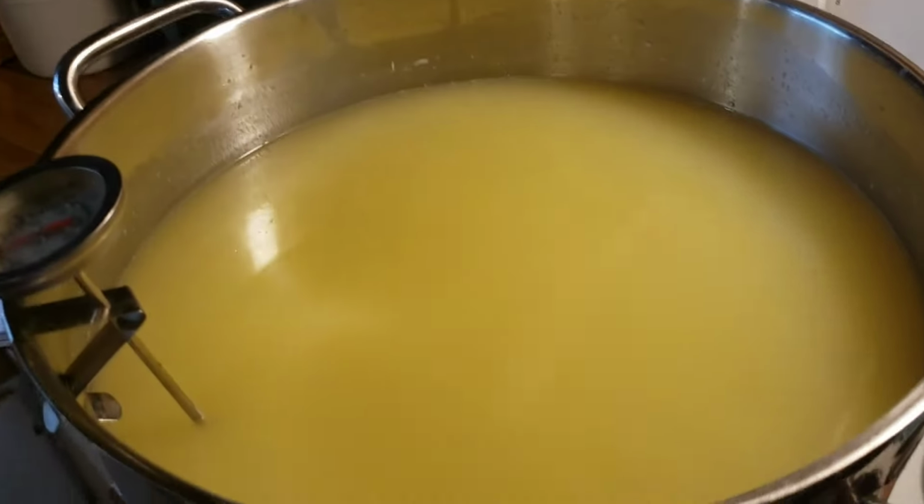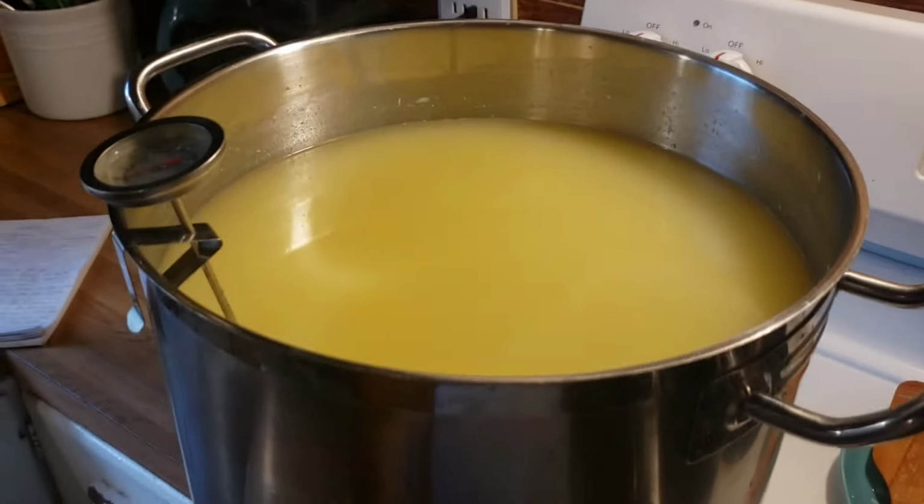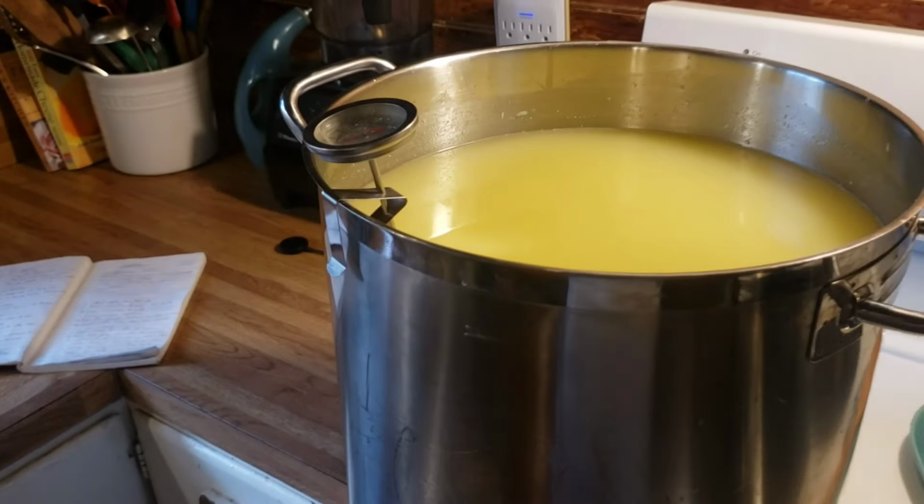Okay, finished that 20 minutes of stirring, and now we set another timer for 20 minutes. Let it sit for 20 minutes. So right now, I am going to go fold up more clothes.